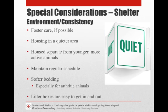And then as far as the environment is concerned, like I talked about, quiet area, foster care if possible, housing in a quiet area, providing softer bedding, I think, is an important thing to do for dogs and cats. And make sure those litter boxes are easy to get in and out. That's definitely something to consider for an older animal, because it's harder for them to do that. And maintain a regular schedule as much as possible.